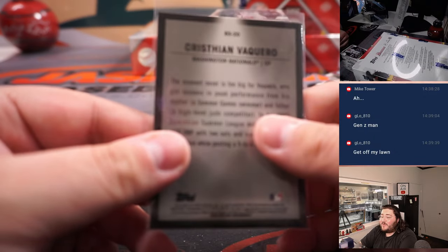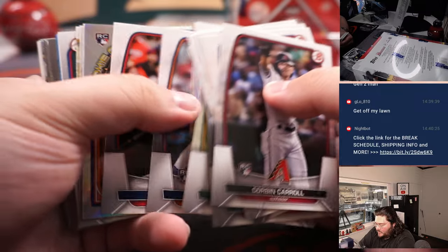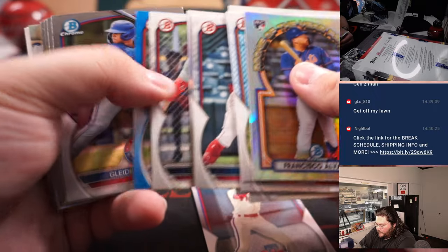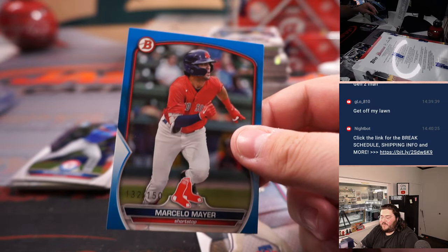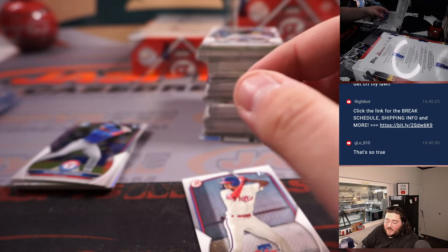Christian Vaccaro spotlight going to the Nats, by the way. Mike Tower won that in the team random. Marcelo Meyer, 132 out of 150. It's Mayer. I always say Meyer. Marcelo Mayer, another top prospect, is headed to the Boston Red Sox and Chris P.